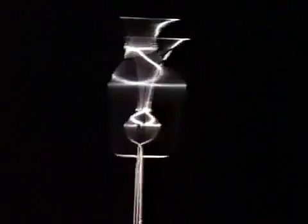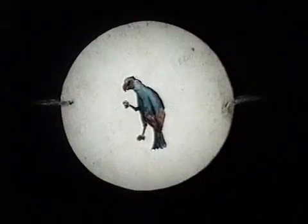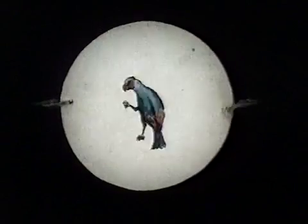The toupie caméléon, or stereograph. The phenomenon of the chameleon top was already described by l'abbé Nollet in 1765. When an object turns fast enough in front of our eyes, we ascribe a size and shape to it which it does not have. Bird, cage, bird in the cage.